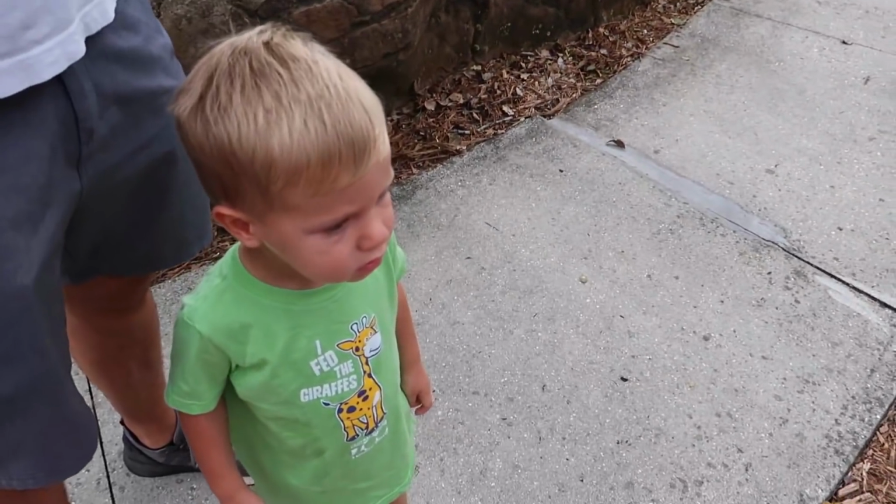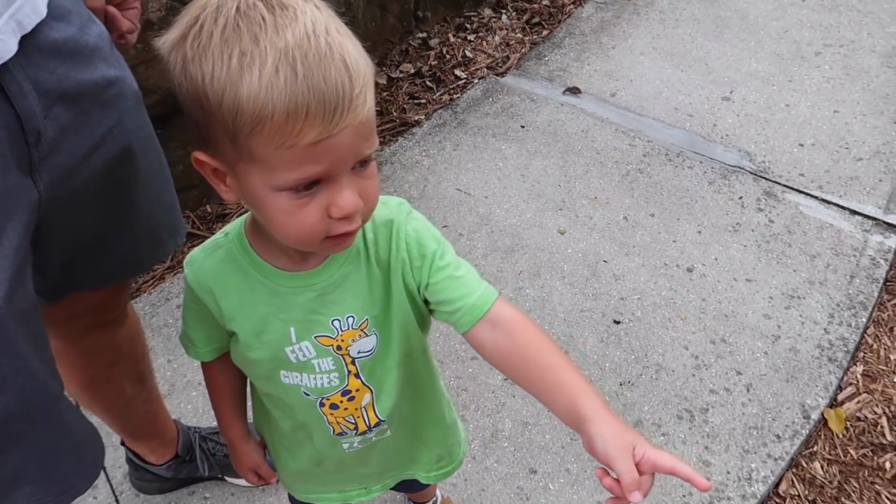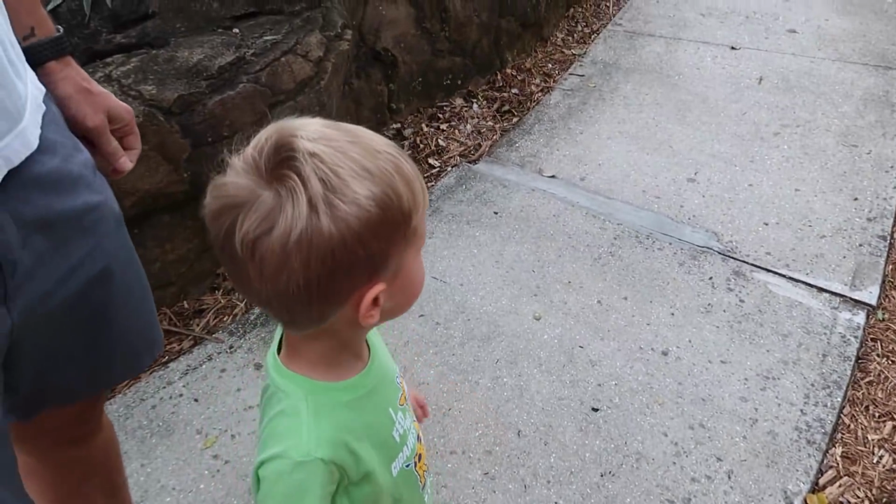Remember when you were asking where the cactuses were? Down is a broken cactus. Is it broken? Oh, this is just a post. Yeah, that's not really a cactus, bud.